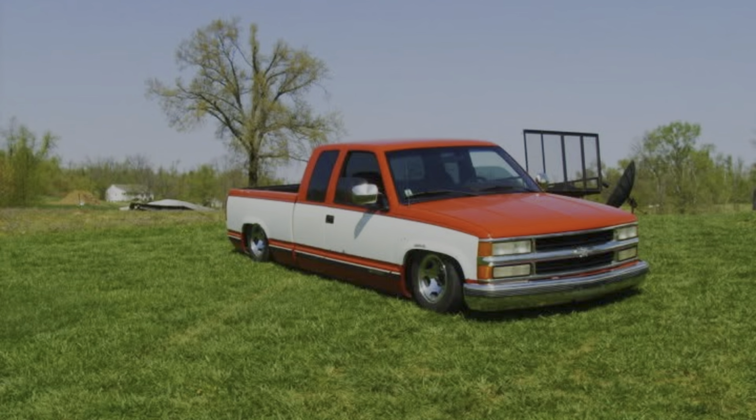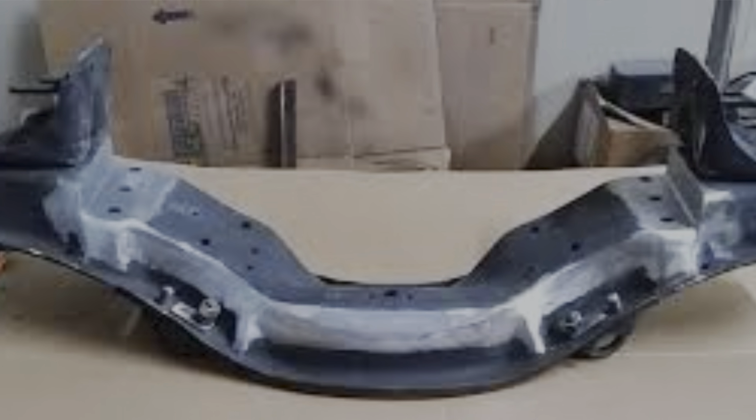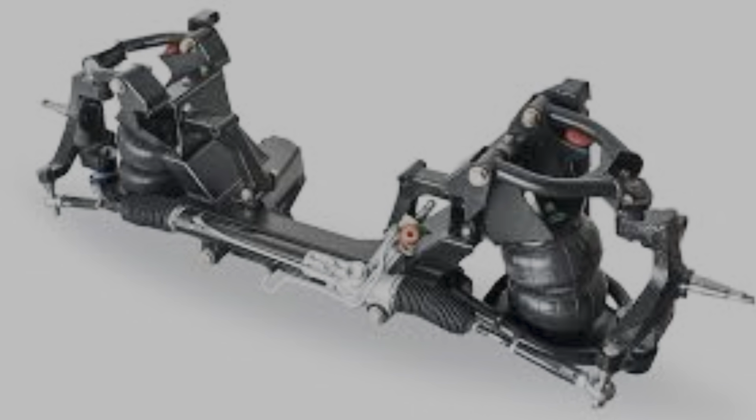But I really didn't have any knowledge of this year's C10, or really any C10s, period. I had bagged a C1500, or an OBS as everybody calls them nowadays. I started researching, and I found out that the trucks couldn't lay true frame without one of three things: a Z in the frame, a pancake cross member, or a whole new cross member.